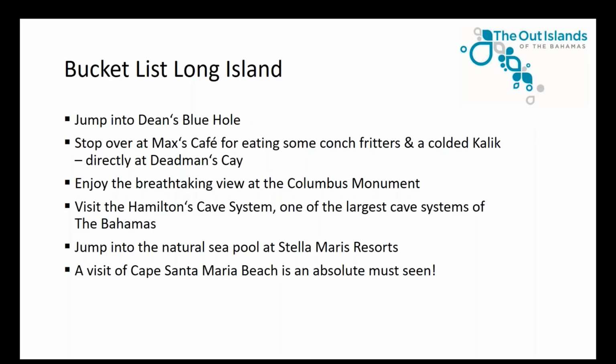Last but not least, the bucket list for Long Island. An absolute must-do is jumping into Dean's Blue Hole, the deepest blue hole in the world. This is an activity you should not miss. After that, you could do a stopover at Mac's Cafe, eating some conch fritters and drinking a cold Kalik. Walk in the tracks of Columbus and visit the Columbus Monument and enjoy breathtaking views. Pay a visit to the largest cave system in the world, Hamilton's Cave System, and also jump into the natural sea pool at Stella Maris Resort and plunge your feet into the sandy beach of Cape Santa Maria.